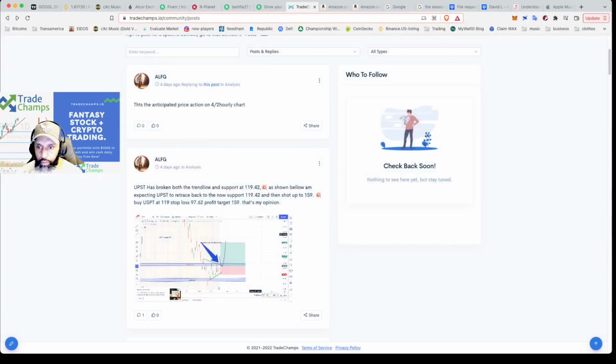He says UPST, which is the stock Upstart, has broken both the trend line and support at 119.42, as shown below. He's expecting it to retrace back now to the support and then shoot up to 159. He said buy at 119 with a stop loss at 97, price target 159. That's his opinion. He said the anticipated price action is on the 2-hour chart.